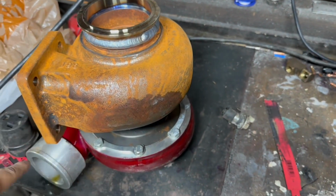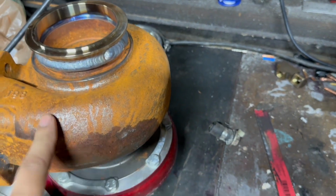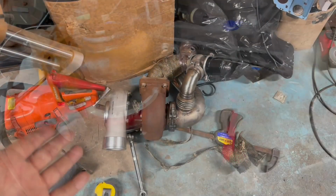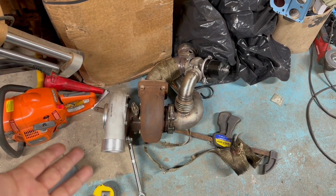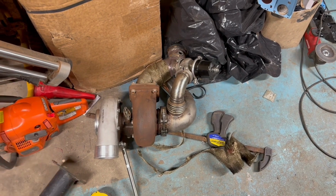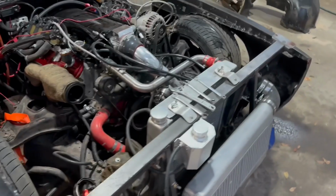This is the replacement turbo for the passenger side. The V-band's been welded on there, so it can be officially swapped out. This is the passenger side turbo that was currently on. It still needs to be re-welded so the turbo can sit higher. This is what we're working with right now.